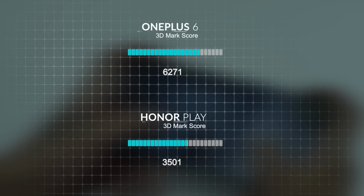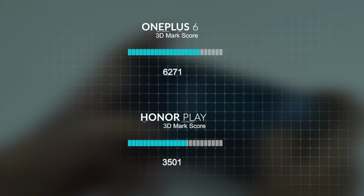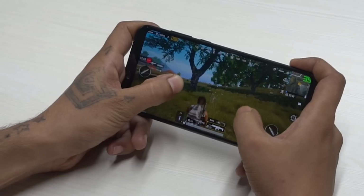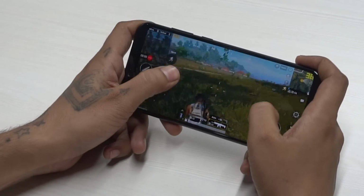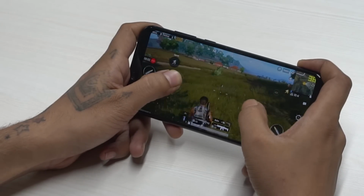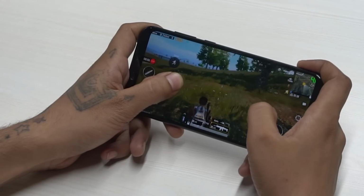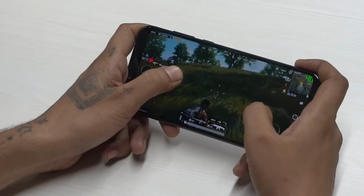Well, I asked the same question after looking at these results, and the one reason that I could think of was the GPU Turbo might not have been activated for the 3D Mark test. So GPU Turbo has only been optimized for certain games. For example, it's only been optimized for PUBG and Mobile Legends as of now. They are obviously working to bring the support to more applications and more games. So basically, GPU Turbo is on when you're playing PUBG but off when you're playing Asphalt 9.